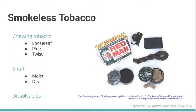Now, the three types of smokeless tobacco that are used in the U.S. are chewing tobacco, snuff, and dissolvables. Chewing tobacco is a type of smokeless tobacco that predominates in the U.S., and it comes in three different forms: loose, plugged, and twist. Loose is aged, sweetened, and typically packaged in a foil. Plugged is cured and compressed together and wrapped in a tobacco leaf. And twist is cured tobacco leaves, and you guessed it, twisted together like a rope.